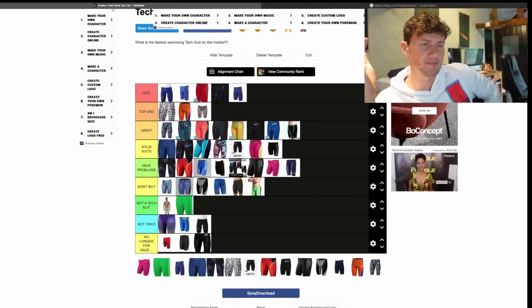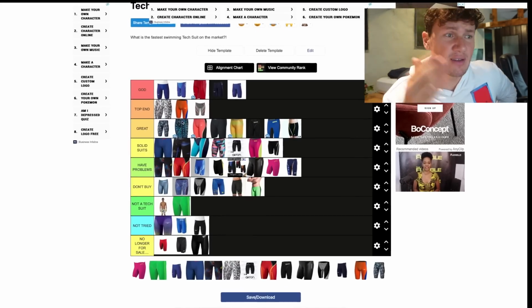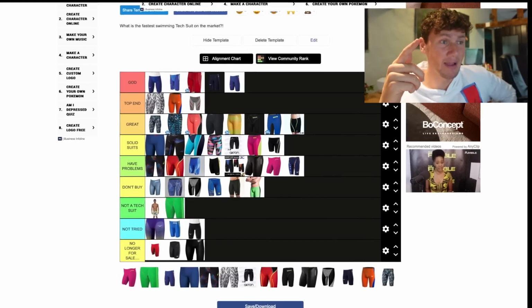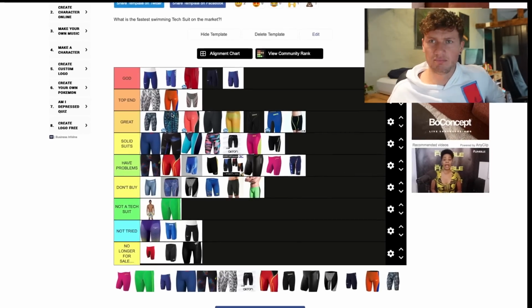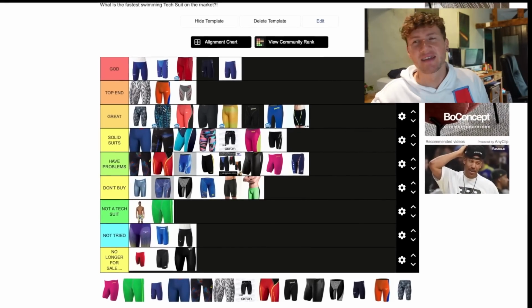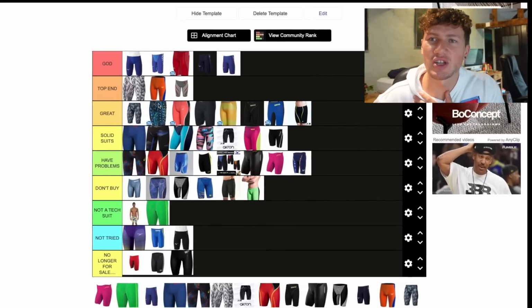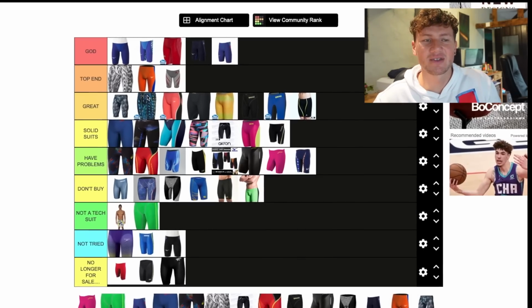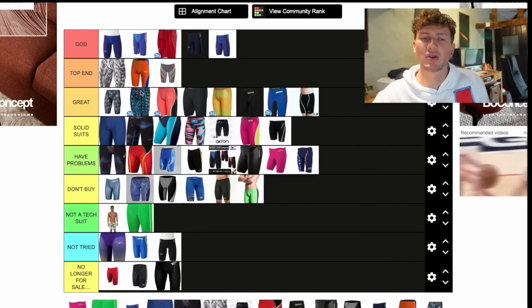Let me know if you think that I've done something outrageous here. Let me know if I put a suit you love in don't buy, or maybe you're just not a fan of Mizuno like I am. But let me know what you think of this tier list. It's not absolute, it's just one person's opinion, but I have been fortunate enough to try a lot of tech suits to be able to come to these conclusions.